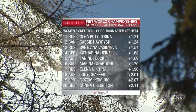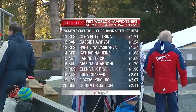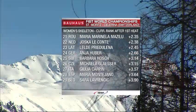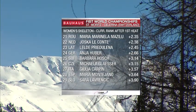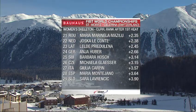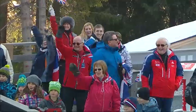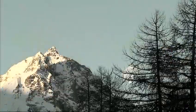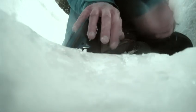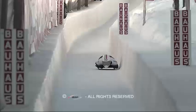All 29 sleds in the first of our 4 heats made it down safely, and they will all go through into the next heat. We'll go 20 down to 1, and then 22 to 29 as we get ready to go back on the ice here in St. Moritz for the second of 4 heats of the Bauhaus FIBT Women's Skeleton World Championships. So join Olympic champion John Montgomery, friends and family, and lots of locals here on the ice in St. Moritz. We'll be back with Heat 2 and see whether the squirrels stay out of the track and whether our leader can hold on to her first round advantage.